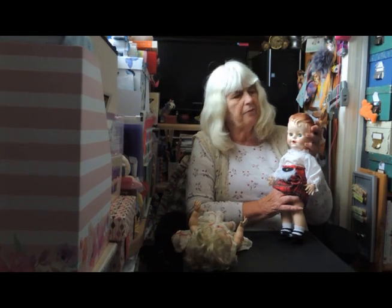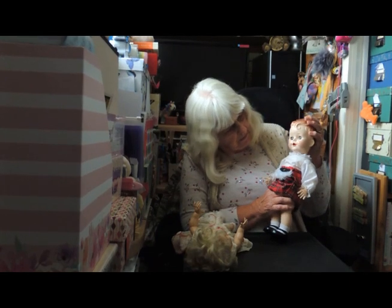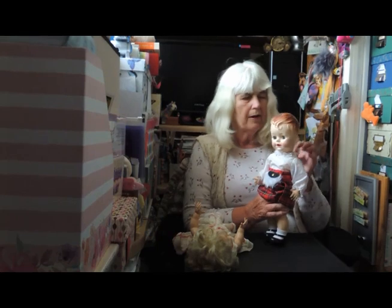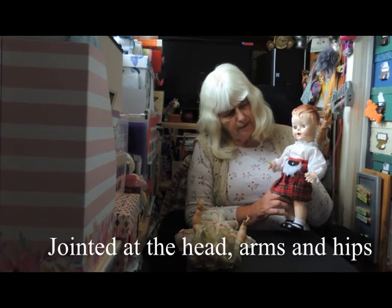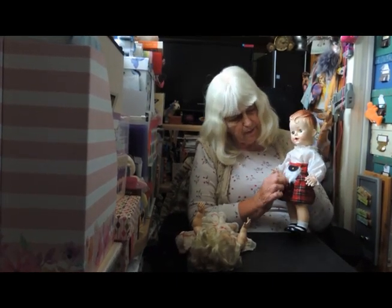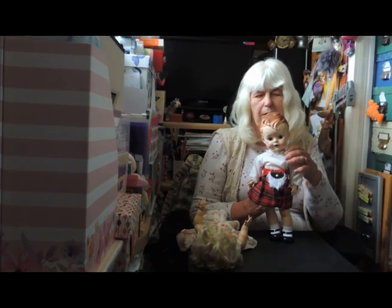Whatever. This is a very, very attractive hard plastic boy. He's got an open mouth with teeth, a slight smile, blue eyes, and there again he is elasticated, jointed at the head, arms and hips. This is a reproduction outfit, but it is as it would have been. So this is Bonnie Prince Charlie.